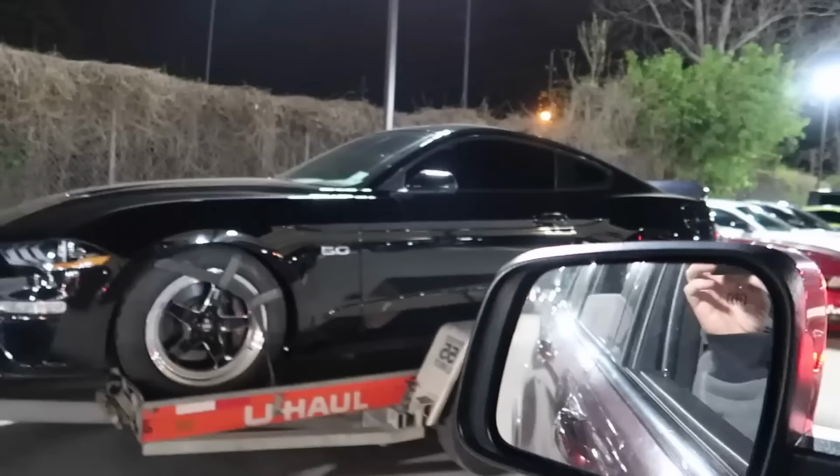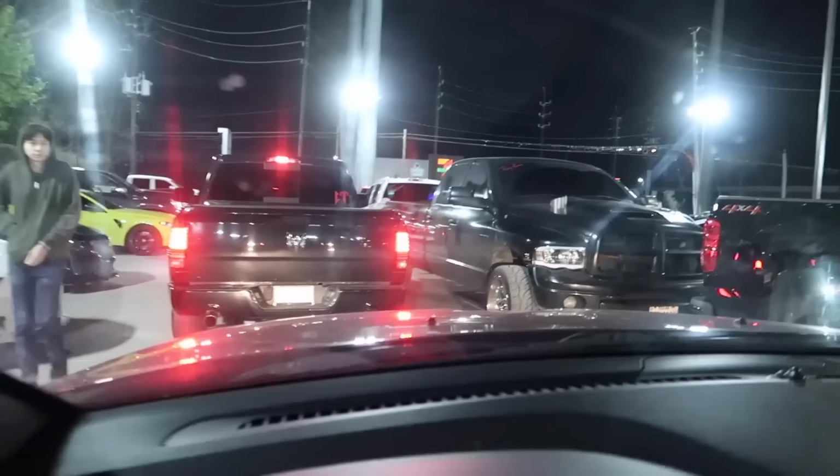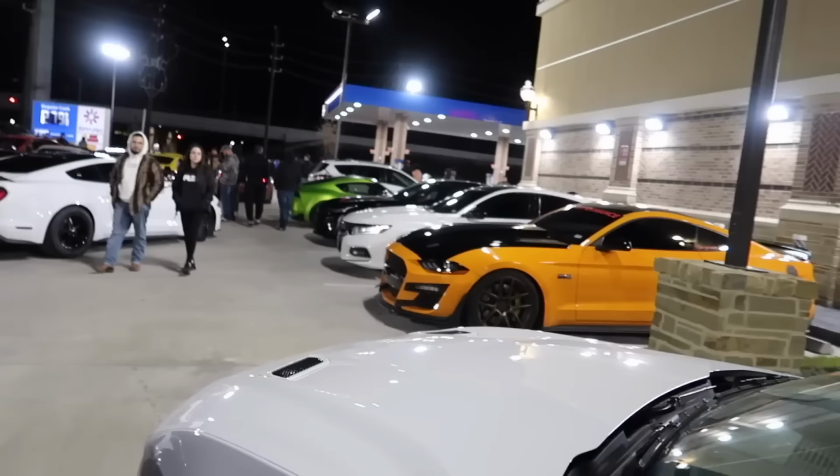Got a Mustang on a trailer. This is the one with the, yep, parachute right there. Mustang gang right there. Look at that truck right there with the exhaust sticking out the hood. It's crazy out here. This is insane. Look at that GT500 Mustang.